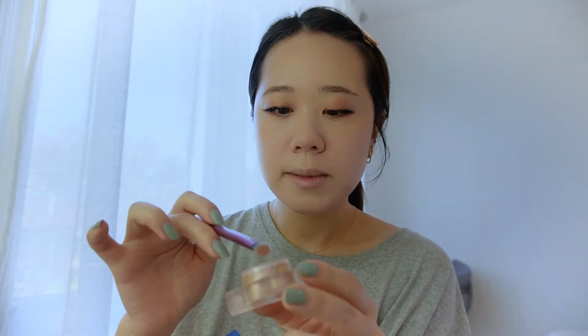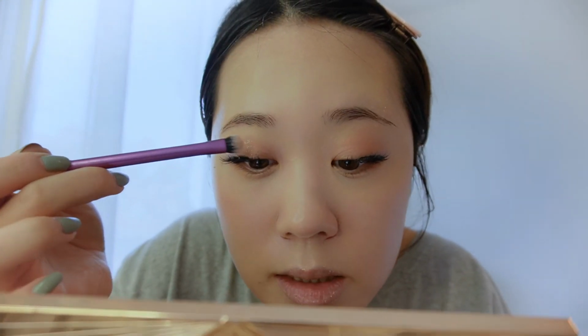Next, this is probably my favorite part. I put on some glitter. This is from Artist Couture and it's in the shade Spotlight Glitz. It just helps to add a little bit of a pop to your eyes. So I just take very little and dust it all over my lids.